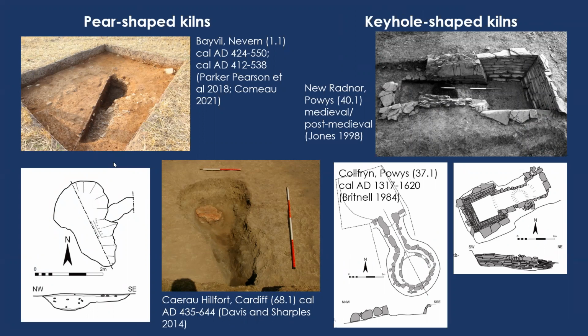The pear-shaped kilns are sometimes described as keyhole-shaped, but the location of their fire is different. In the pear-shaped kilns, it is in the deep, round bowl element that, in a keyhole-shaped kiln, would be the drying chamber. In the pear-shaped kilns, this bowl is usually the deepest element, unlike the keyhole kilns, where it is usually elevated slightly to make use of the hot air rising from the lower level fire.